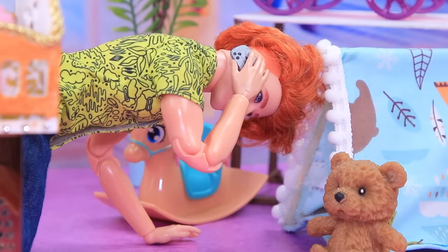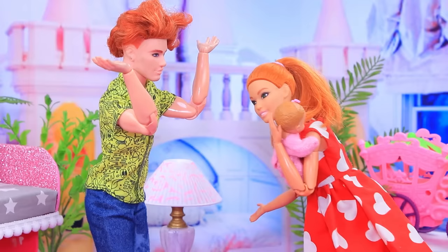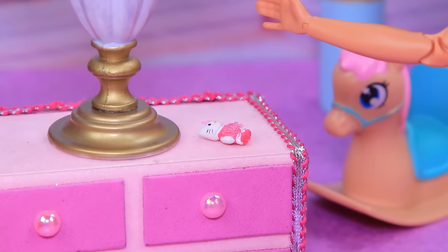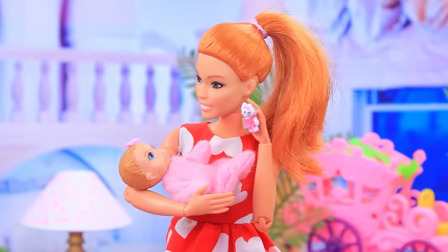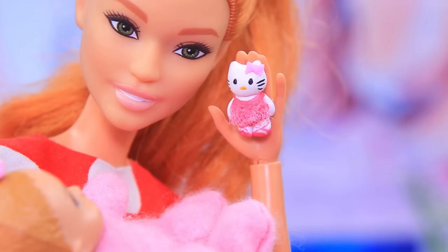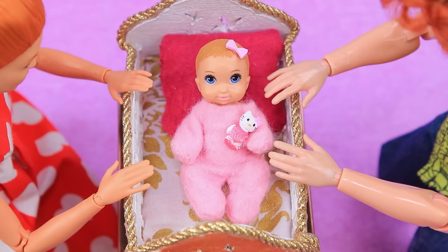Tony looked everywhere. Oh, there it is. How did you not notice it? Oops. I just didn't see it. That's weird. Helen calmed down as soon as she got her toy. She even started laughing. Aw, I love her so much.